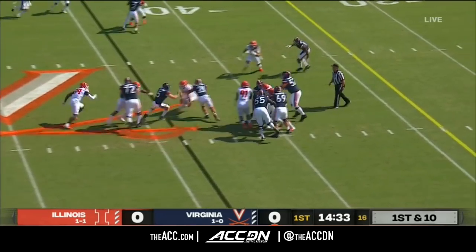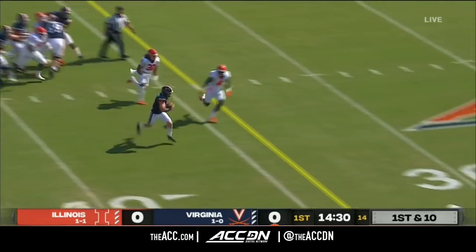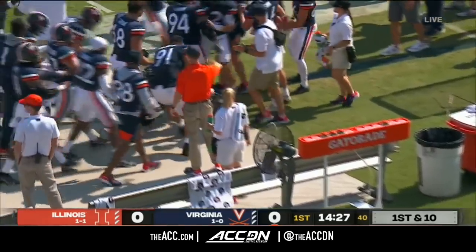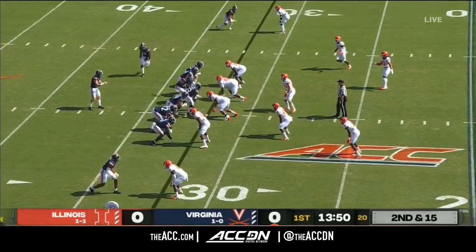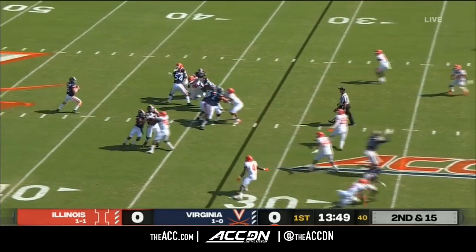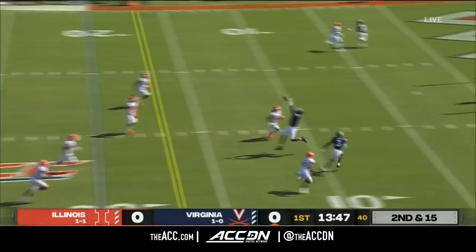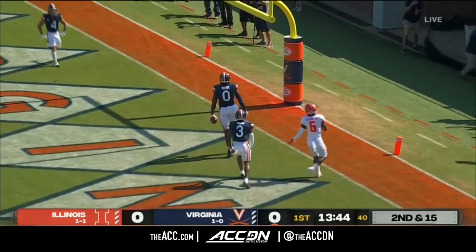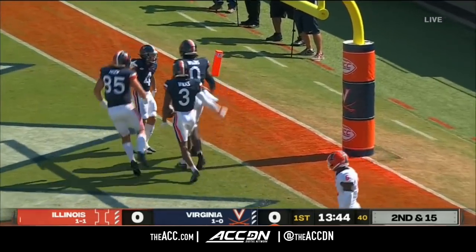Fake to Talapapa. Now Armstrong carries it. Gets free on the right side, down to the 30, run out of bounds at about the 27. Armstrong with the fake to Thompson, has a receiver open again. That's the tight end once again, and he'll score! Jelani Woods, 2 big catches on the drive, and he finishes it off with a touchdown.